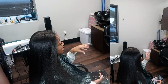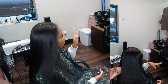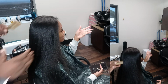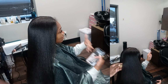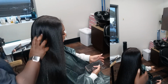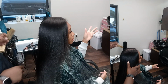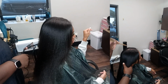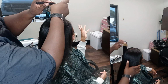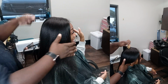All right, you guys. So now we're about to get into the press out part, but I wanted to do this side by side because I wanted you guys to see this is just blowing the hair out with the texture release system in the hair. Look at the shine and how healthy her hair looks. Now, once again, like I said, the texture release should be done when your hair is healthy, but I'm just saying how much it doesn't damage the hair at all. It leaves the hair looking so good in multiple stages.